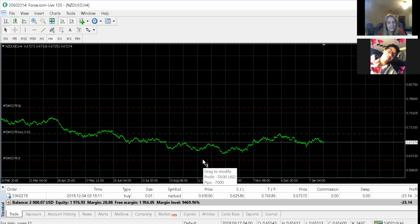stop loss is. A stop loss is the most I'm willing to lose on this trade. That's the, I won't lose any more. If you take a look at my balance, I don't think I have much to worry about. So, with that being said, my take profit is at 0.76586, which is also 7,000 pips or $70 in profit.